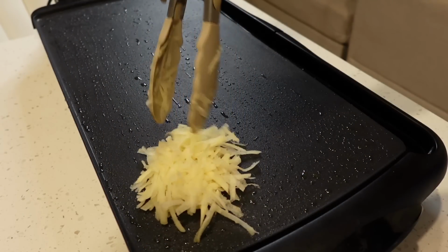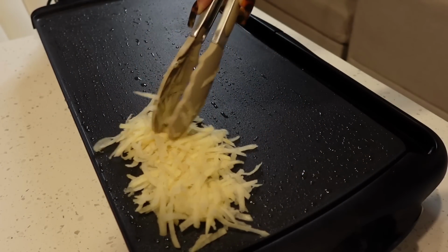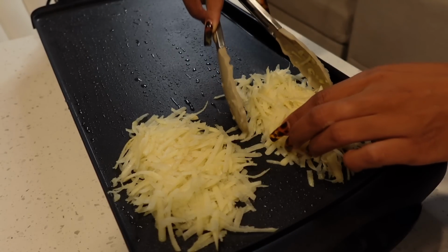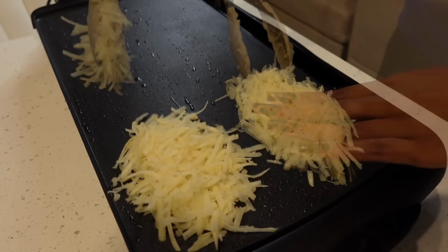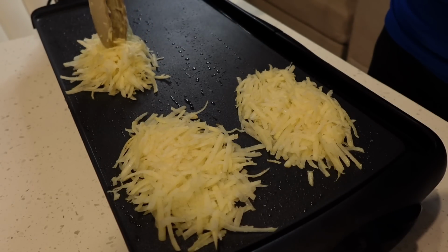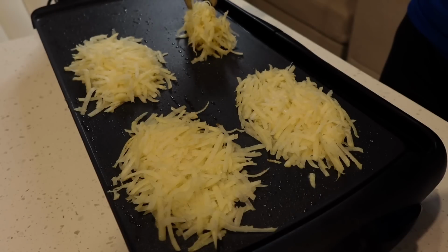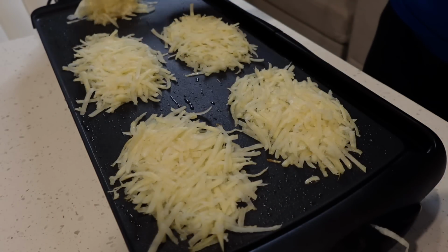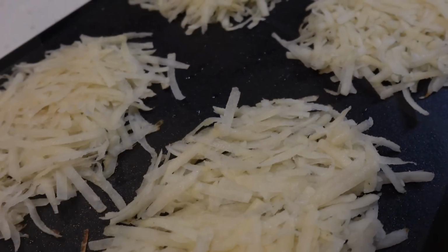I brushed with a little bit more olive oil to help with the browning process, and you're gonna go ahead and make your little hash brown patties. I needed to use my hands and the tongs to really help me shape the patties. You can make them into whatever shape you want. I just figured the regular long, crispy, oval shape. And we're gonna let this cook for about 8-ish minutes.